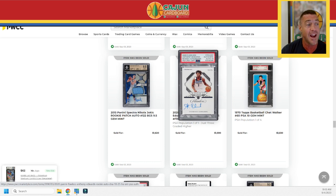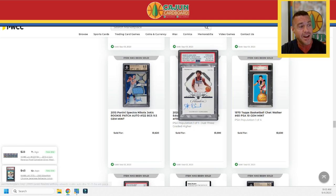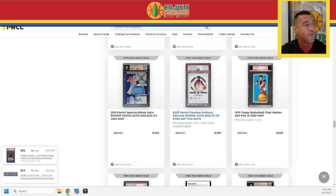And next to that, we've got an Ant-Man. The one guy who's really stood out for Team USA during this World Cup run is Anthony Edwards. And he had a huge game against Lithuania. Needs to rebound a little bit better, but had huge numbers. 3 points away from the all-time USA World Cup scoring record with 35. That's a pop 1, 3 graded higher, and it is a rookie autograph. PSA Authentic, 10 for the auto, $1,590.